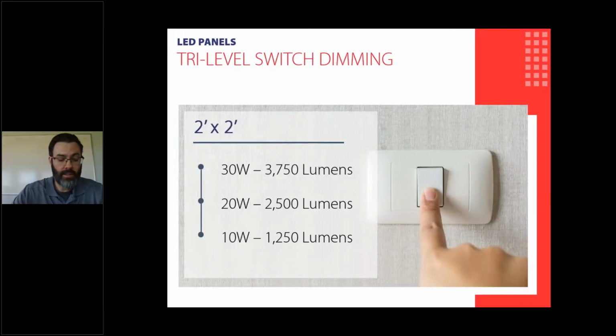On our 2x2 models, this feature enables a lumen output range of 3,750 to 1,250, 30 watts down to 10 watts. On our 2x4 models, the range will cover 6,250 lumens down to 2,125 lumens, or 50 watts down to 17 watts.